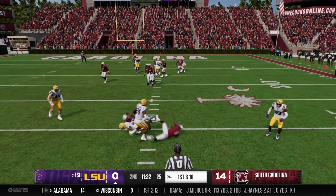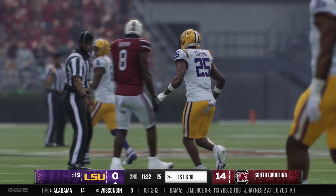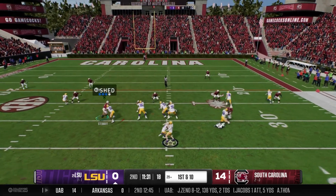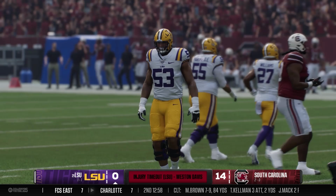However, the next play, they come up with an interception. Javion Toviano, the sophomore, undercuts the slant. And LSU will have another chance here. Nice field position off Sellers' second interception of the season. As they begin at the 29, outside for Lacey. He makes a nice move.